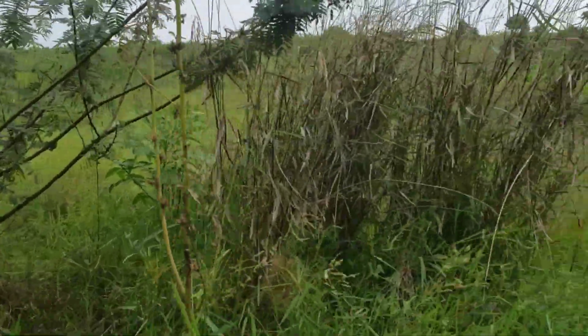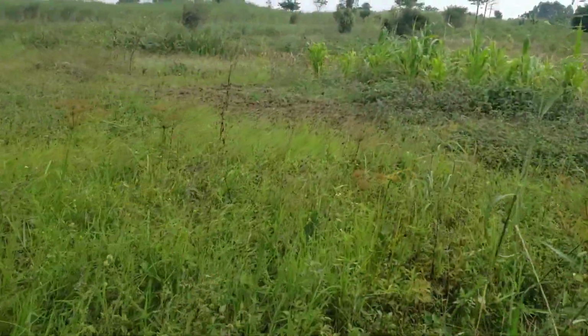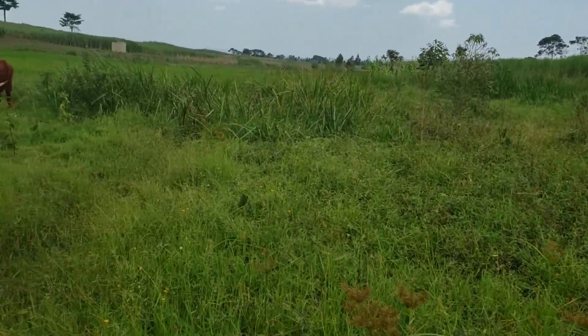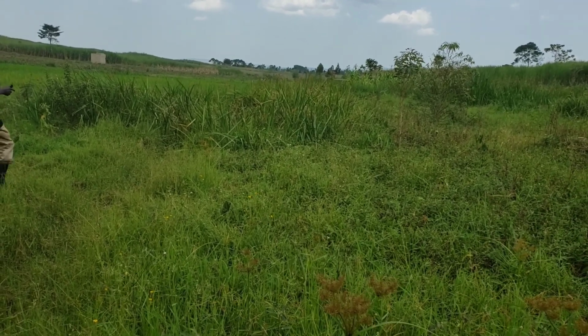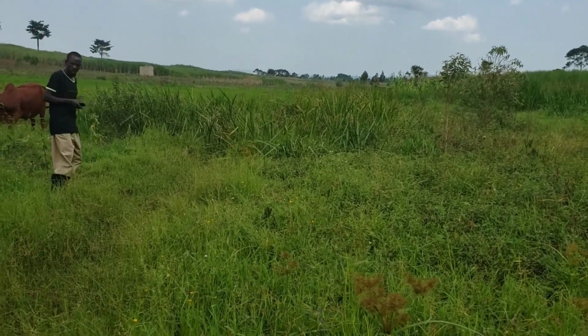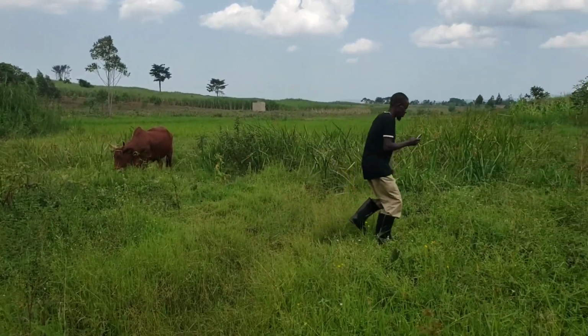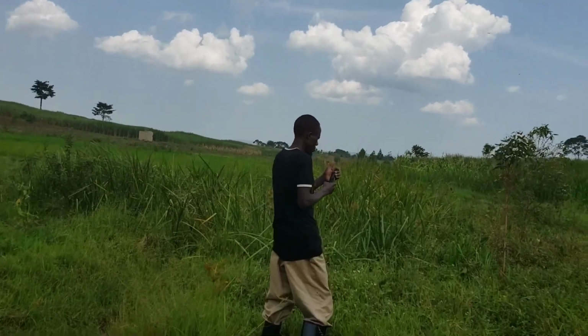Okay. We kind of cross the boundary, but where? This one. Okay. All right. We've been going and going and not stopping, but we have finally come to the lower boundary, this side. So let's proceed and encircle the land.